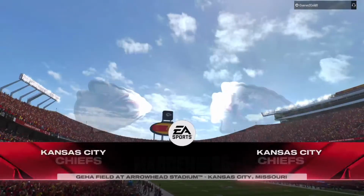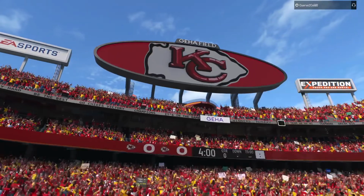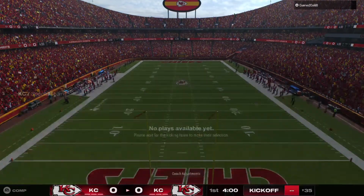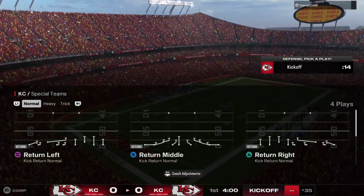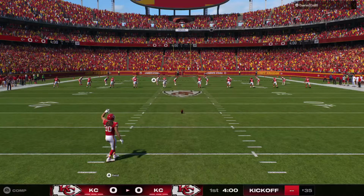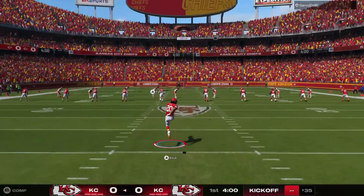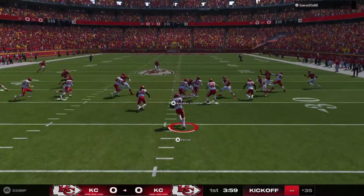From one of the loudest venues in the National Football League, you get a look there at GEHA Field at Arrowhead Stadium here in Kansas City. Set to go now on a beautiful sunny afternoon. And we are underway from Arrowhead.